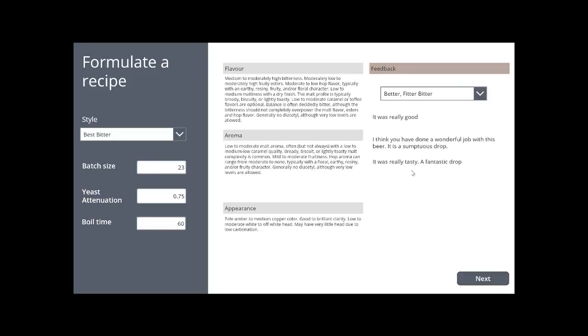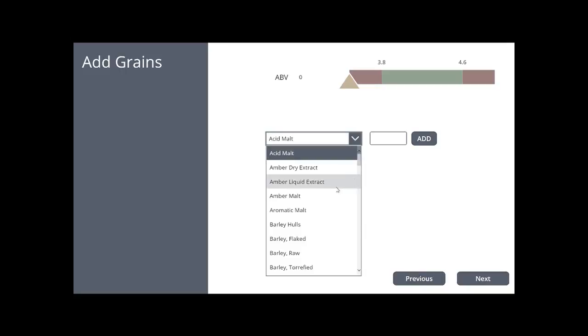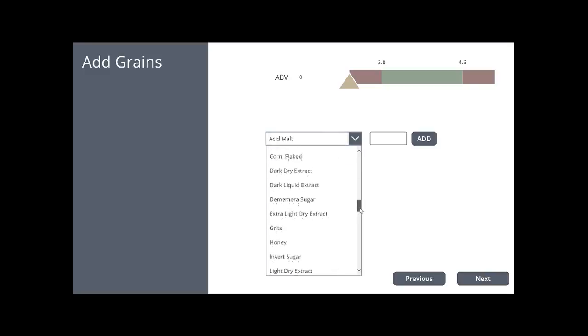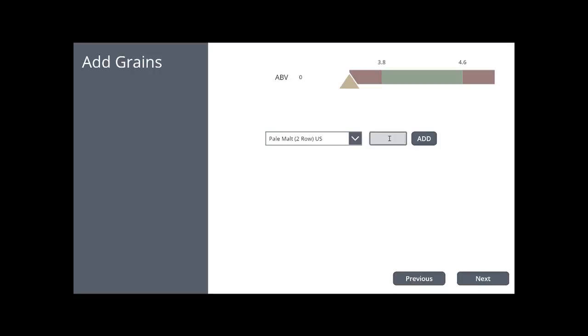And we can see Leon's feedback just here. We're also grabbing a bunch of other data. Normally you'd actually pick a yeast rather than key in the attenuation, but things like the batch size and boil time and all these things you need to formulate a beer recipe. And so it's a work in progress, this app, but just to start to show you the types of things you can do with Power Apps. We've got a function to build a grain bill. So we can start to say, let's go and pick a particular grain. For those that don't know, there's a bunch of different grains that you typically put into a beer. Maybe we put 4 kilos of that in.